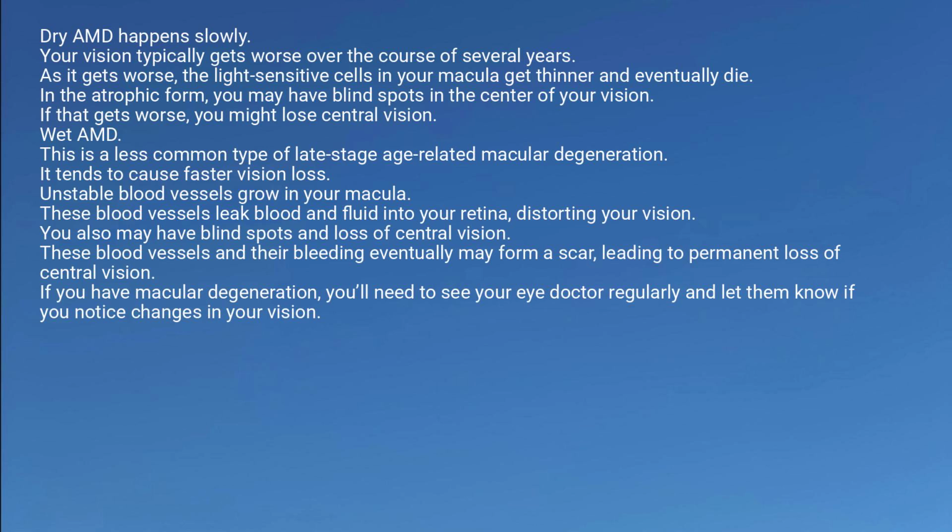Wet AMD. This is a less common type of late-stage age-related macular degeneration. It tends to cause faster vision loss. Unstable blood vessels grow in your macula. These blood vessels leak blood and fluid into your retina, distorting your vision. You also may have blind spots and loss of central vision. These blood vessels and their bleeding eventually may form a scar, leading to permanent loss of central vision. If you have macular degeneration, you'll need to see your eye doctor regularly and let them know if you notice changes in your vision.